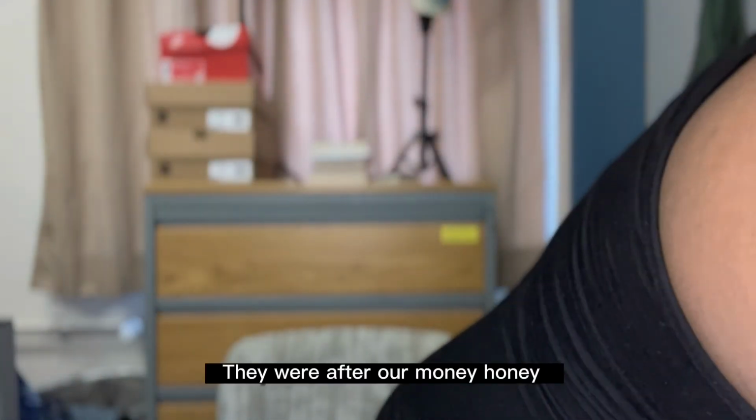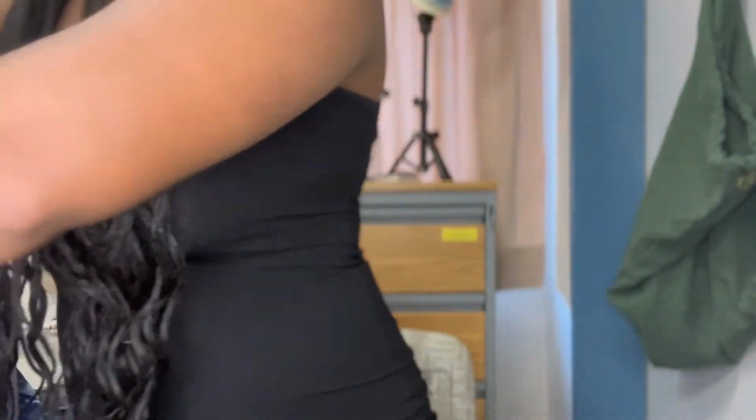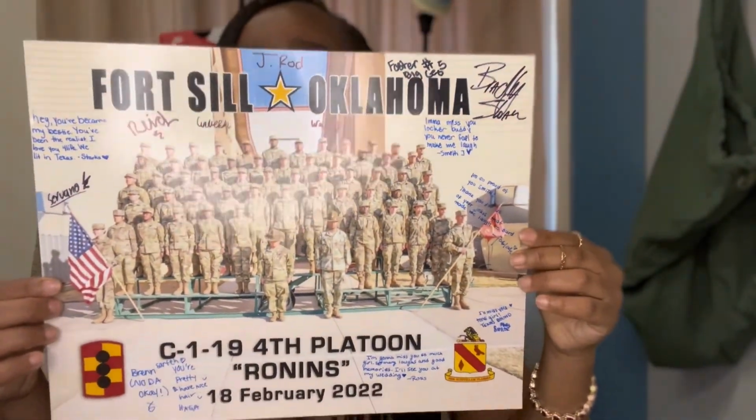I bought pictures because you got the option to buy pictures, and also the option to buy a big platoon picture. Let me see if I got that in here. I know it's somewhere. Okay, I do got it in here. So let me show y'all. And I had people from my platoon sign mine. So yes, this is my platoon picture.